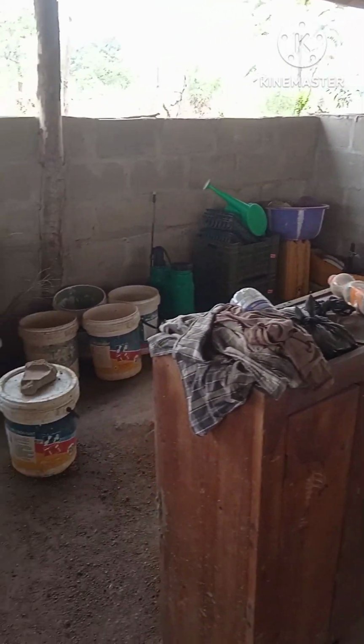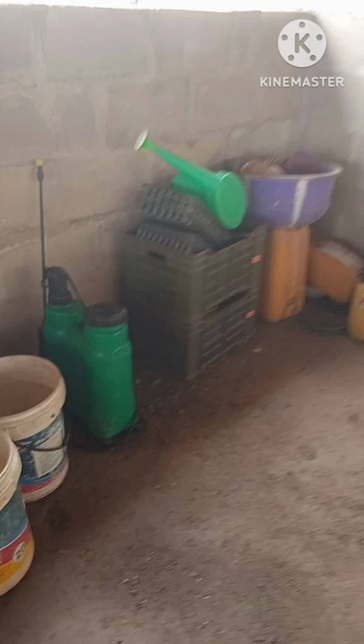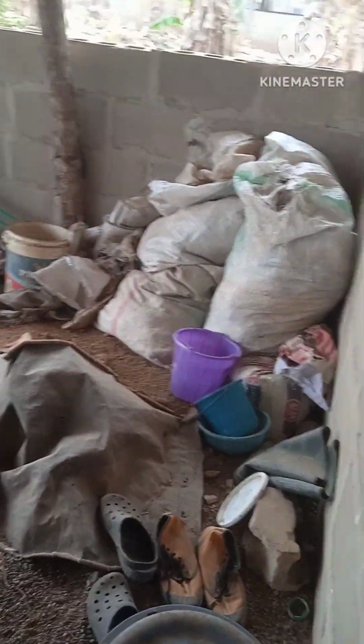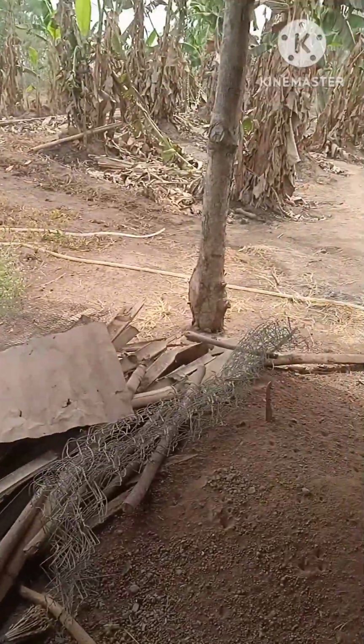Then this place now is currently used for my temporary storage. It's still a pig pen, but I've not completed it yet, so I'm just using it to store my equipment that I use on the farm. You can see my tomatoes tray, my tomatoes crate, watering can, shovel, my hat. Then this other side is not completed yet. Basically all will still be converted into my pig pen, but I'm just trying to divert the money to where the money is being needed the most at the moment.